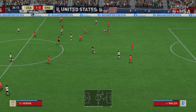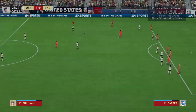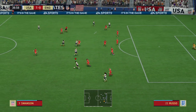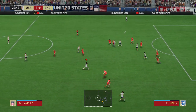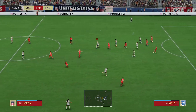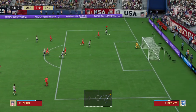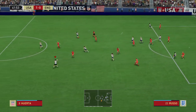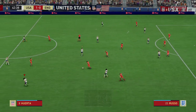Alex Morgan. And foul it is then. And opting for the short free kick. Lindsay Horan. Lavelle. Sullivan. Now here's Horan. Well, she's playing with a purpose. And you need your defender to take charge. She's made a really good intervention there.